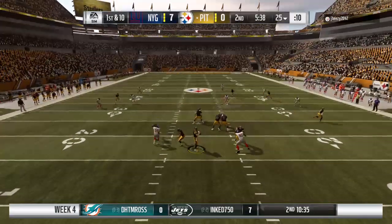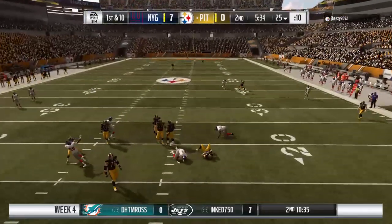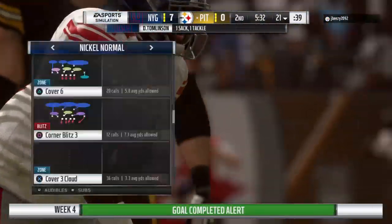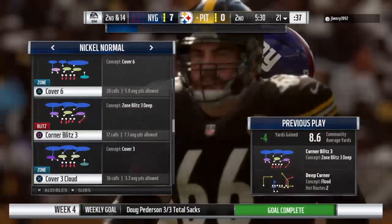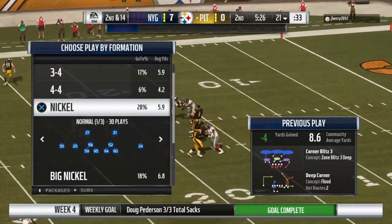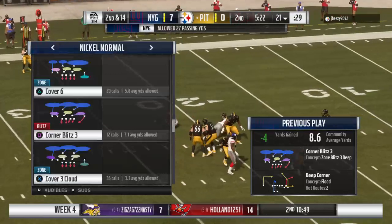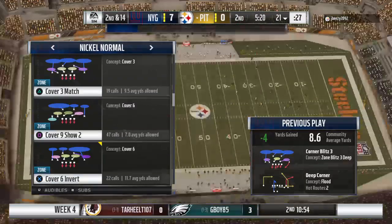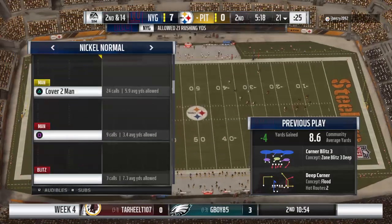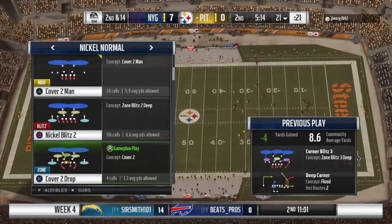On 1st and 10, Jones shakes off the set, but he can't get away forever, and down he goes. Dalvin Tomlinson able to drop him for a loss of 4. I don't know about you, but if I'm the offensive line coach right now, I'm having an absolute fit. This team that they're going against has 3 sacks, yet they rank dead last in the league in sacks coming into this game. Maybe overlooked them a little bit?